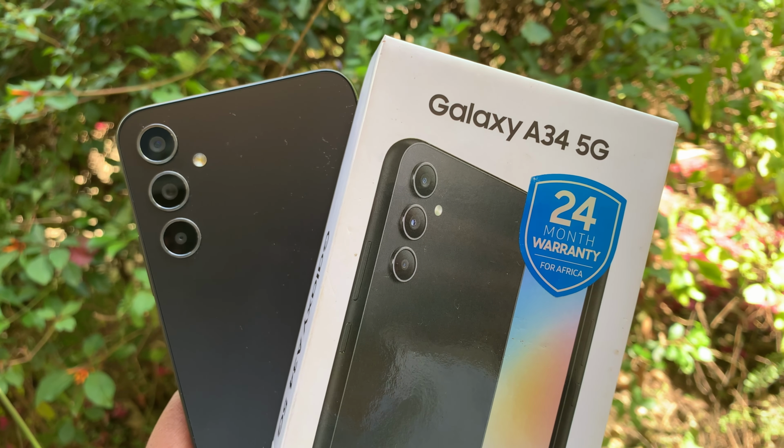But here's the tricky part when trying to make a decision on whether to buy the Galaxy A34 or the A35. The A35 is priced at about 1,000 shillings more than the A34. And with that, you can choose between an awesome ice blue, awesome lemon, awesome lilac, and awesome navy color.